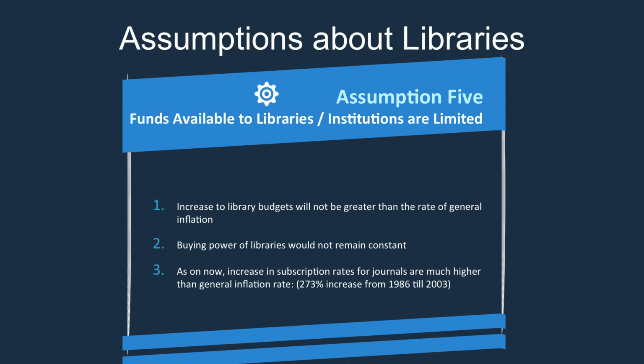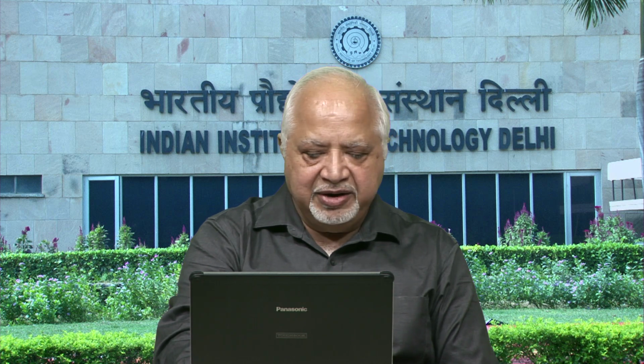Assumption 5 is funds available to libraries or institutions are limited, which is a fact. They are very much limited, and we have to find means as to what best we can do within the funds that are made available to the library. You can see that there is a 273% increase from 1986 to 2003 in the cost of journals and books. So, the funds that are available to the libraries are not indefinite. So, we will have to do something to make the two ends meet within the budget that the libraries have.